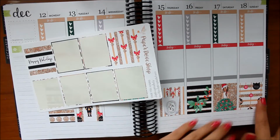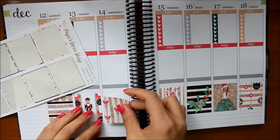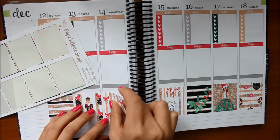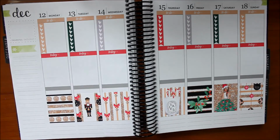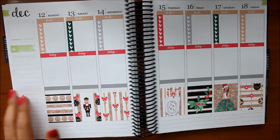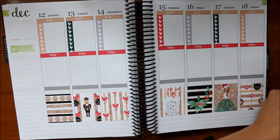So I do like to move the full boxes down a little bit just to give myself a little bit of extra room in the today section. And also I don't like using the little things headers over my full boxes, since I don't ever actually put anything in them. I like to leave the graphics and just let them shine. So I don't like to put any actual little things over them, so it doesn't make sense to put little things headers right on top. So that's why I tend to move things down.